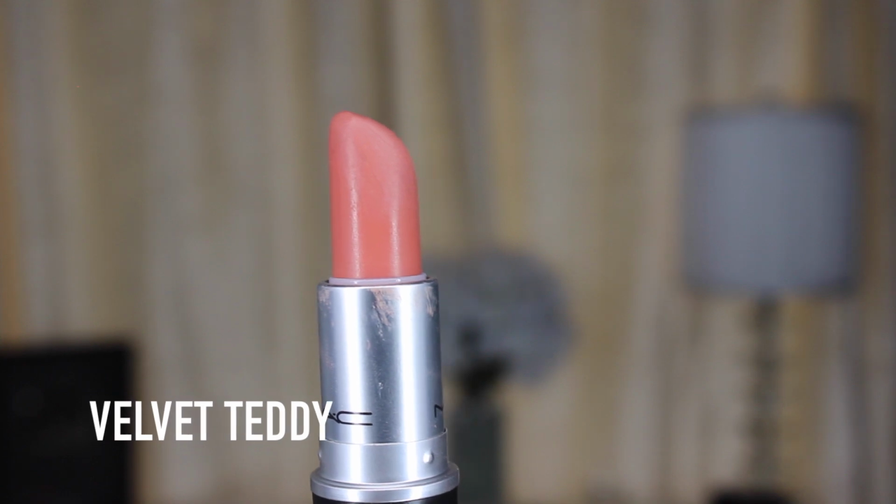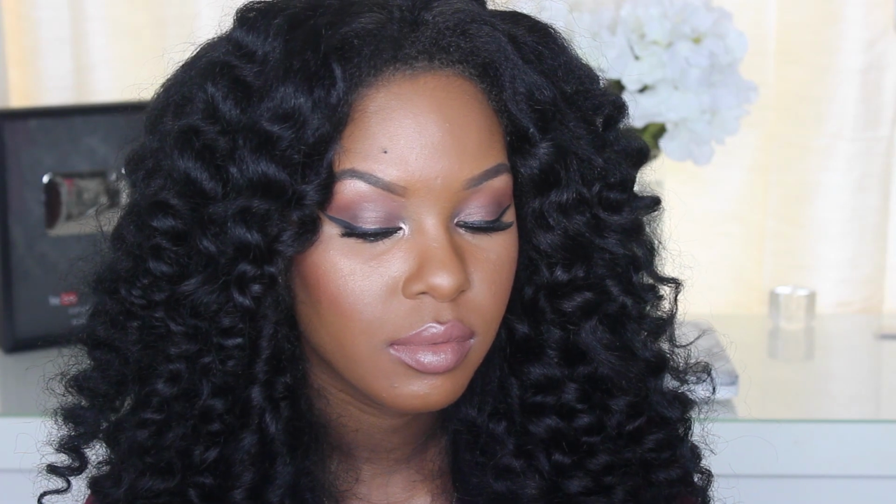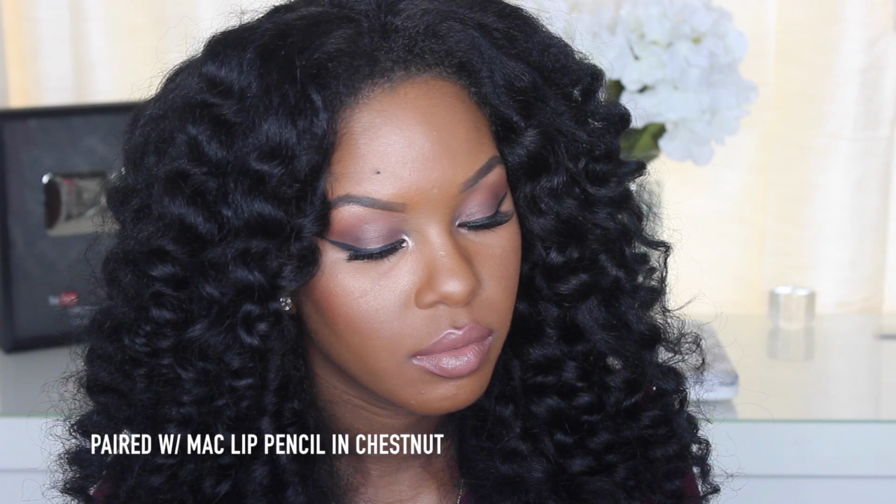So speaking of Velvet Teddy, that is my next favorite. This is an amazing nude. This is, like Kelsey said, identical to Viva Glam 2. This has more of a peachy undertone though, which is still so pretty on the lips. And like Kelsey, I like to pair this with Chestnut because I'm telling y'all, they are magic together.